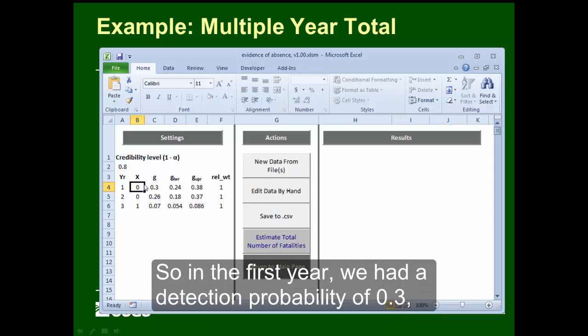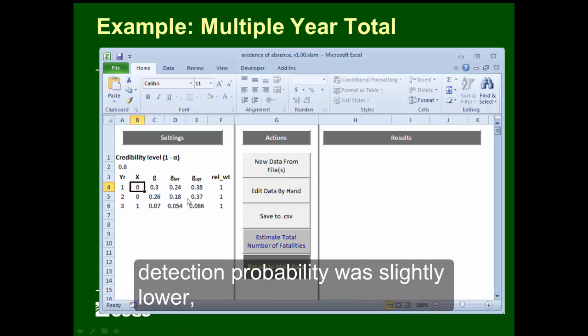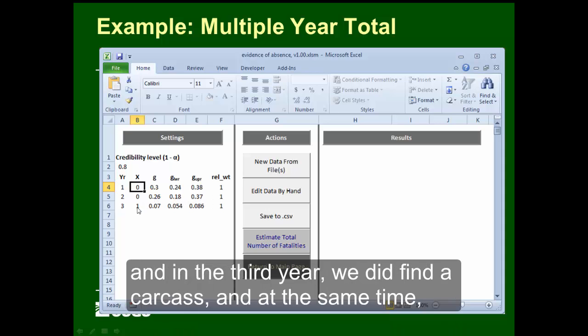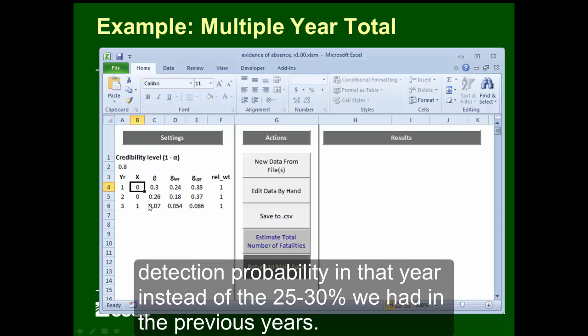So in the first year, we had a detection probability of 0.3 with some confidence interval and didn't find any carcasses. Didn't find any in the second year, detection probability was slightly lower. And in the third year, we did find a carcass, and at the same time, we changed the search protocol to only do roads and paths and only got 7% detection probability in that year instead of the 25 to 30% we had in the previous years.